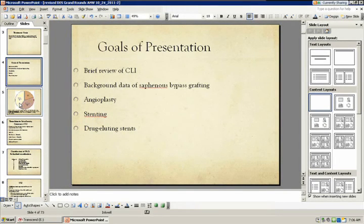Today, he's going to be talking about drug-eluting stents in the lower extremities and what role they have in our treatment of patients with critical limb ischemia. Steve.